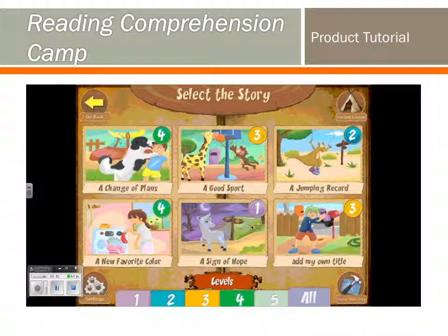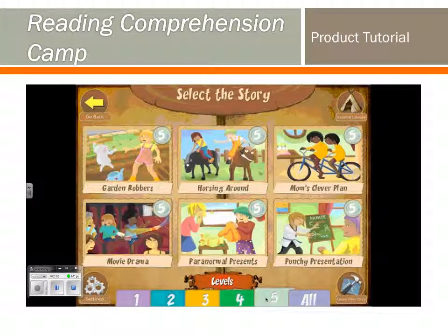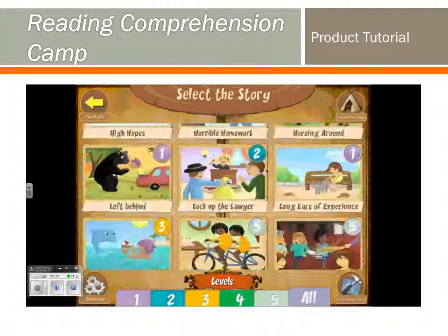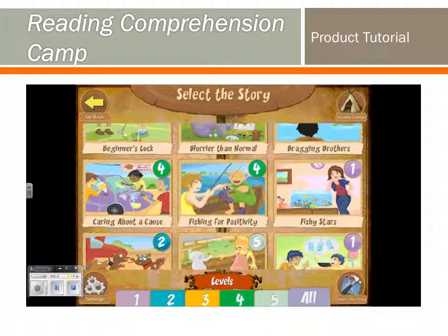Here we have all the stories. The numbers on top of the stories are the levels. And we have here stories on level 1, level 2, 3, 4, 5. The application comes with 50 stories built in. However, you can also create your own story using your own image, your own recording, and the child can practice writing stories also with this application.